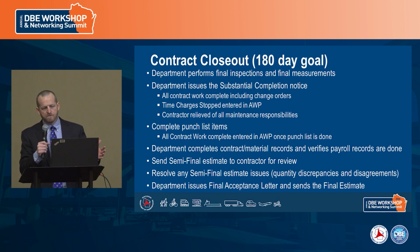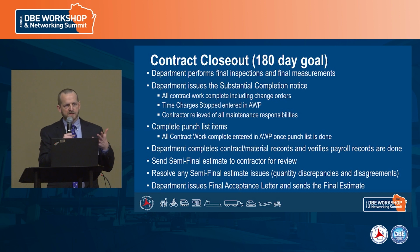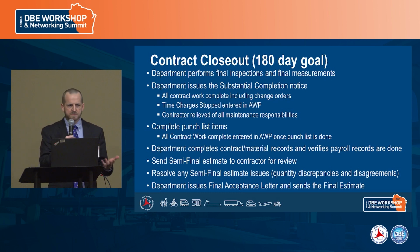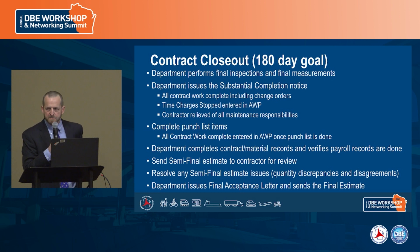And then there's a 30-day review time that the contractor has, or a mutually agreed extension, for you and your subs to review all the information and make sure that you're in agreement with all the final payments, all the estimates, and all the quantities. And if there are disputes, sometimes we'll get together and work through those, and we might have to update that semifinal based on something that we may have done incorrectly or that we missed, or there could be a claims process at that point, depending on what the issue is.